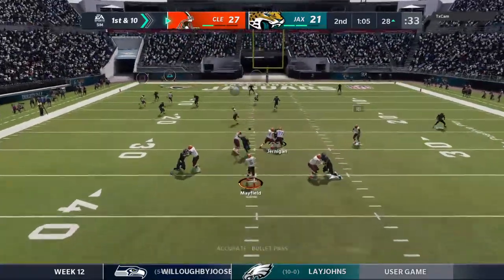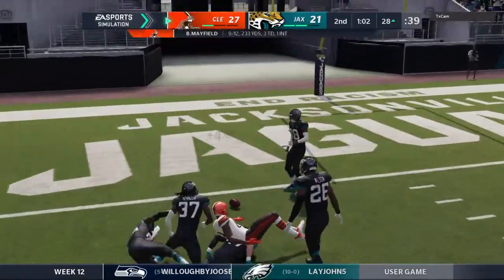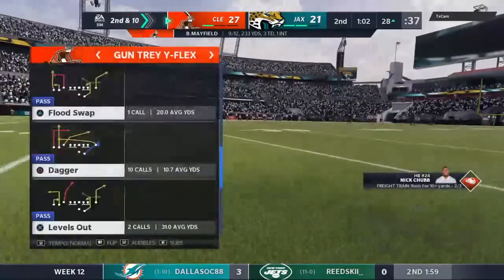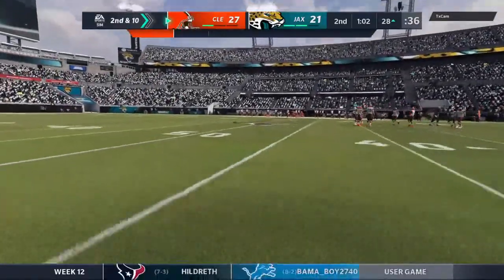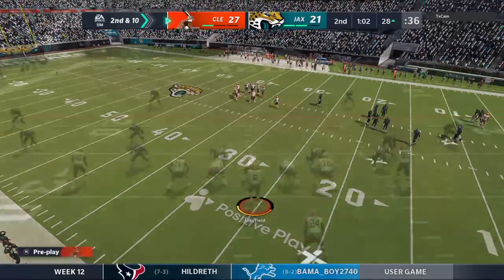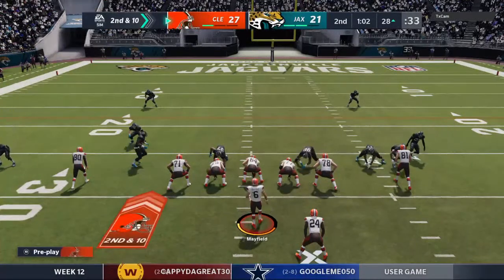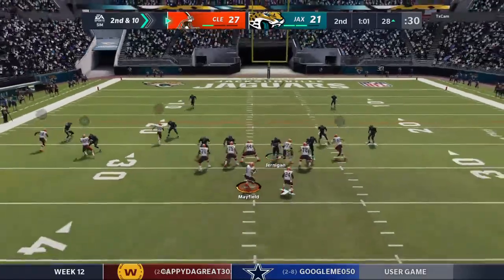Mayfield now looking to throw on first down. And that is incomplete. He couldn't hold on through the contact. Brings up second down. They went with a dime look on defense. 2 extra defensive backs on the field and covered up essentially every blade of grass. That allowed them to disrupt the play. So now they'll come up on second and 10, once again from the 28.